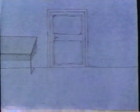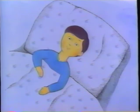Jason, what are you doing? Just an experiment, Mom. Well, you can finish your experiment in the morning. It's time for bed. Good night, Jason. Good night.